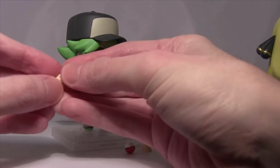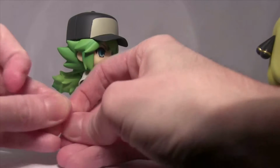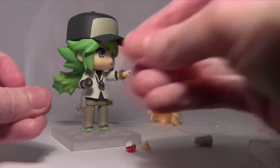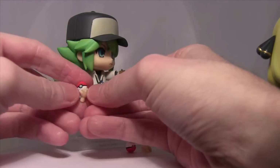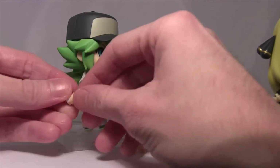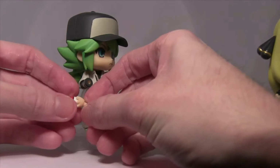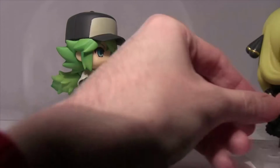Just give us the hand. Oops. Let's not lose that. What did I just say about not losing that? See, he doesn't really have a good hand pose for holding it like that. He has an idea.